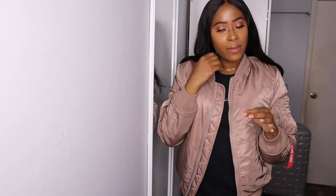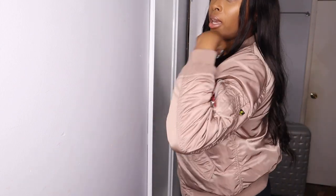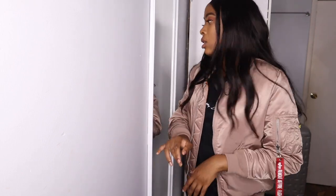Okay, next I have a bomber jacket. It's in this rose gold color. It's an Alpha Industries jacket. I'm pretty sure if you wanted this, you can get it. It is an Alpha Industries jacket, and I got it as a present. And it is super cute. I really like the rose gold color. It has this orange detailing in it, and I just feel like it's something cute, you know what I'm saying? I could throw it on if I'm wearing all black or perhaps all white. I definitely feel like it's a statement piece because of the color. It's not too out there, but again, it is a pink jacket.